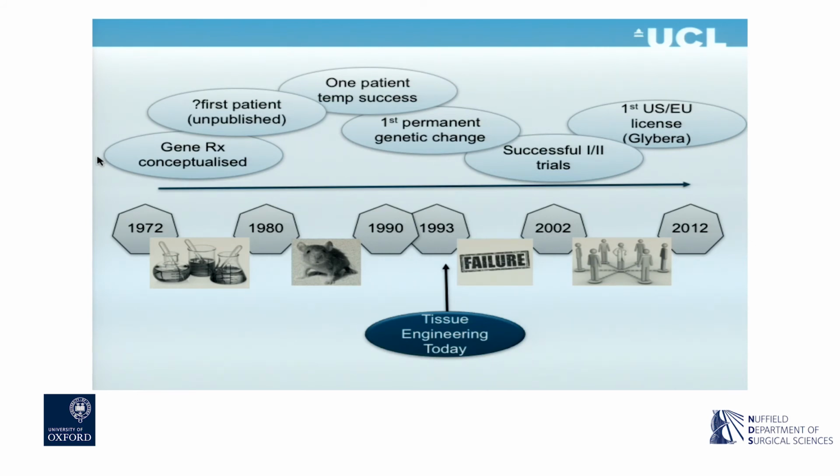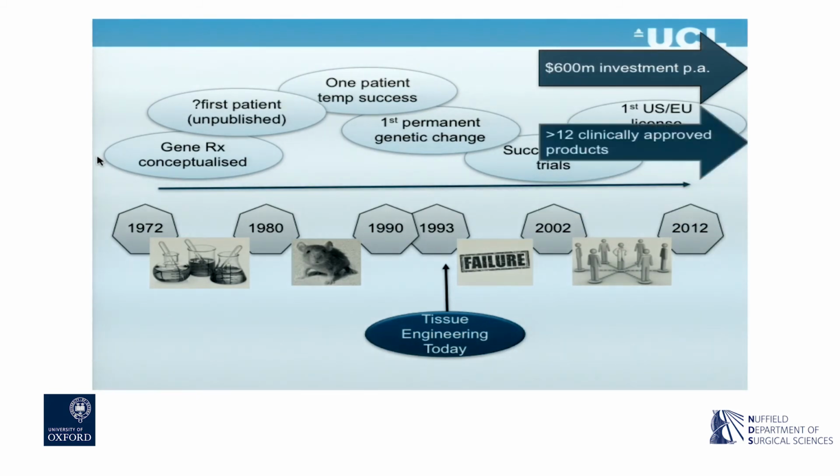So when it's first conceptualized, my entrance exam, all the way through. It's a long, long way. And there are now about $600 million invested in the US alone in gene therapy every year. And there are more than 12 clinically approved products already in gene therapy. So getting to that point, for tissue engineering, we ain't there yet.